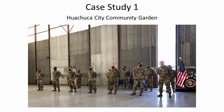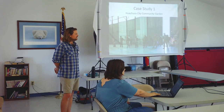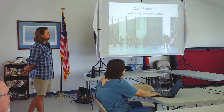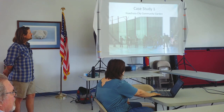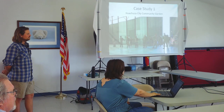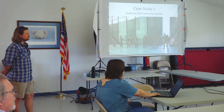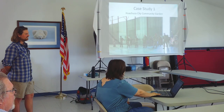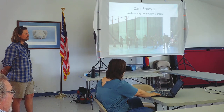How many soldiers from Fort Huachuca came and helped out with this project? Well, the first day, 15 people showed up, 15 soldiers. And we stayed pretty much at that level for quite a while until the work decreased, and then the real hardcore ones, like the one sitting here, continued through the whole project and still come to the garden to work with us. So we still have volunteers coming from the Army all the time.